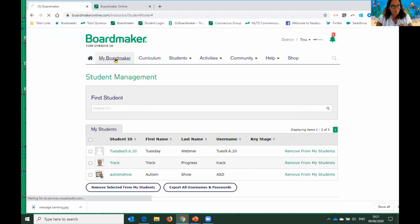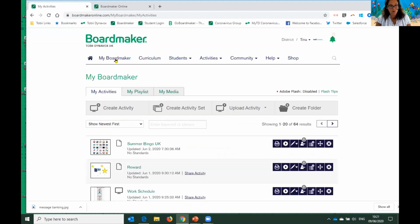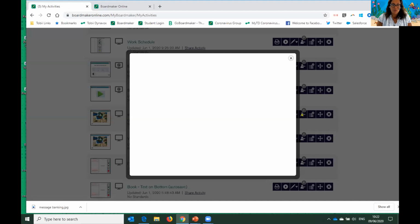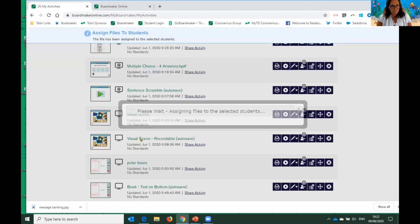Now I'm going to go to my Boardmaker curriculum like Reading Avenue, Core First Learning, and I'm going to look at the resources that I have created. And I'd really like Tuesday to work on this visual scene. It's a great visual scene. It helps her to identify letters. I'd like her to work on that. So I'm going to go right here where there's that student, and I'm going to assign it not just to Tuesday, but also to Autism Show, because I want them both to work on it.